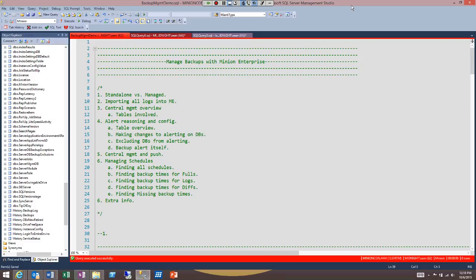But with a managed solution, you make all of the changes in Minion Enterprise, and then it pushes those changes out for you. So it's a lot easier to make these changes, because you make them in one place. It's a simple insert statement. It's a simple update statement. And then Minion Enterprise makes those changes across all 500 or all 1,500 or 1,700 boxes for you. Or 5. I realize the big numbers are impressive, but I like not having to do it on 5 boxes just as well. Exactly. So that's standalone versus managed.